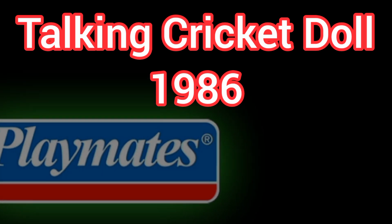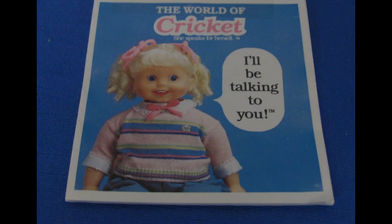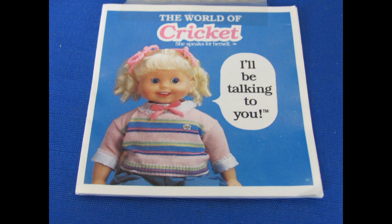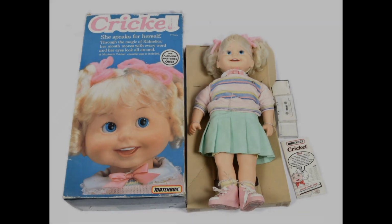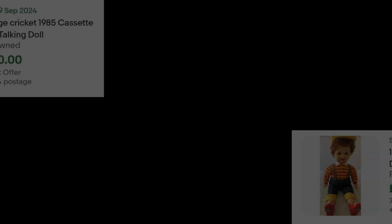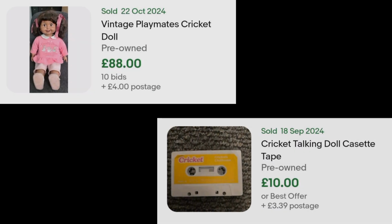In 1986, Playmates released a doll called Cricket, and this doll was really revolutionary for the time, very similar to Teddy Ruxpin in the sense it had a tape in it. Designed by Larry Jones, marketed by Playmates, this doll had also got a variety of clothes to choose from, a variety of stories to tell. Sadly, the doll line did not have a very long life, and for collectors trying to find them now, you're looking at £100 to £200 per doll.